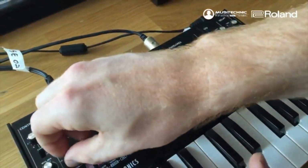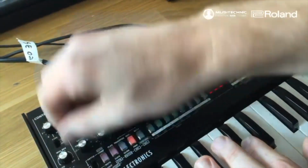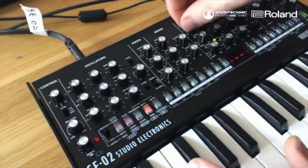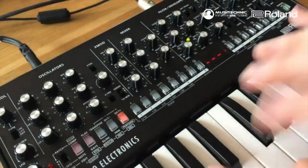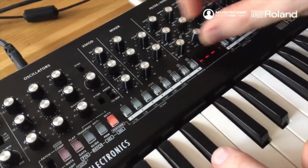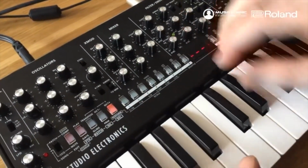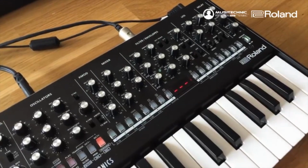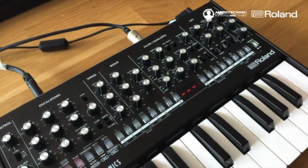You can do some actually really impressive, kind of glassy FM sounds. The envelope seems to be very snappy. Yeah, they're extremely fast. I think it's 2 milliseconds. Pretty efficient. Pretty cool. So again, you don't expect to get those kind of glassy FM sounds out of a thick analog synth.